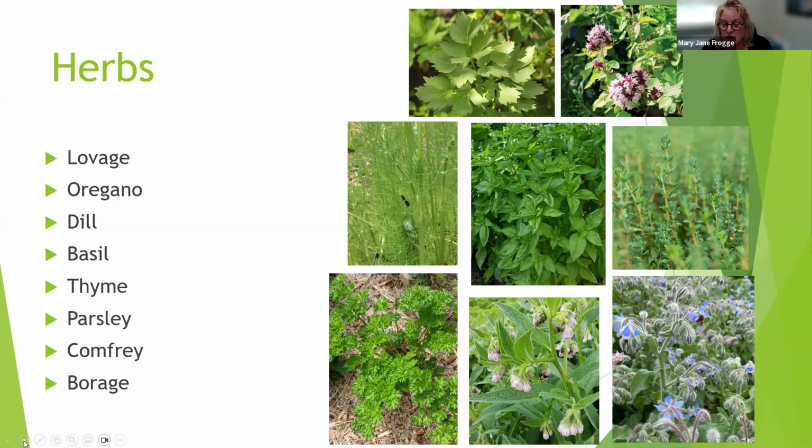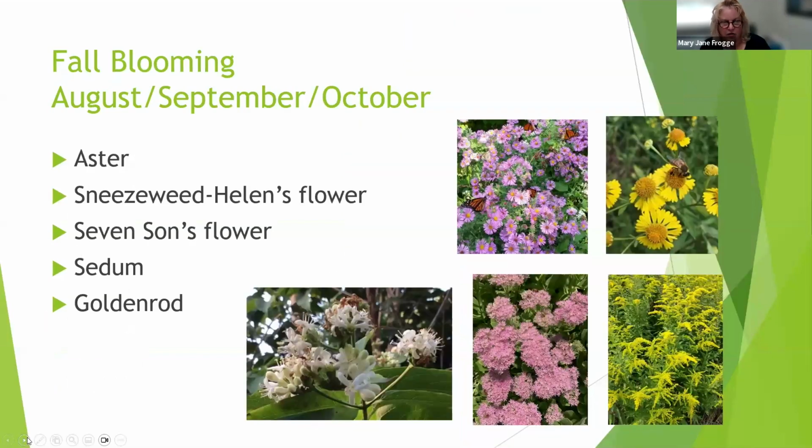I'm just astonished at what will show up on these different plants when different things are blooming. So I love herbs myself, but I always plant extra for the caterpillars because I really want to have a kind of well-rounded habitat for feeding and for blooming and then for shelter. Our next group of plants are our fall blooming.